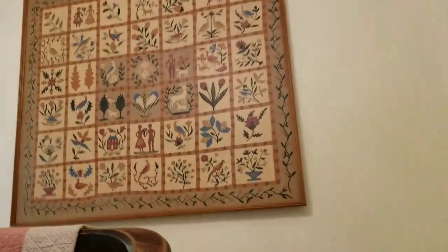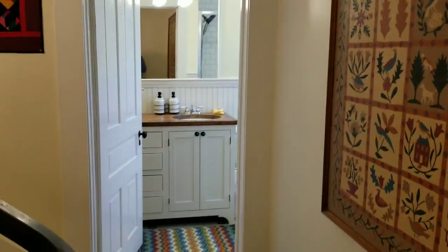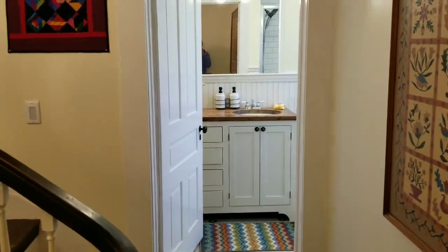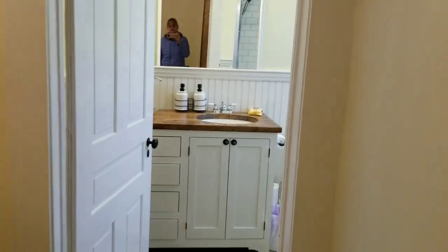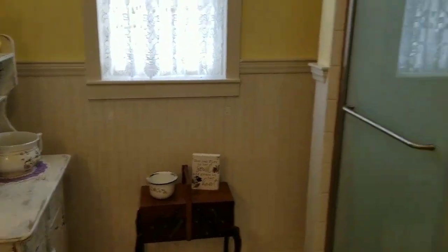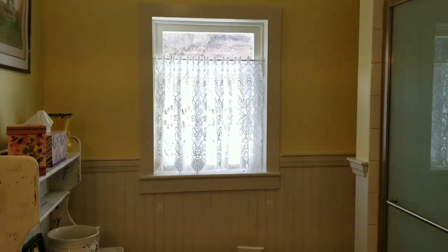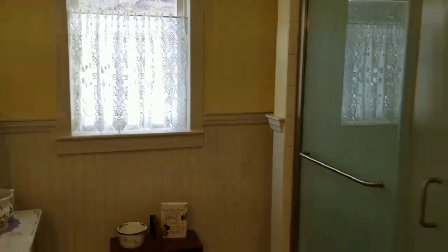But we've got the landing right here, and then off of the landing is the upstairs front bath, and it's ready for guests. There's me. Hi, everybody. And we are ready. New toilets, some furnishings. I love the lace curtains. These were gifted, and I am so thrilled to be able to use them here in the house.